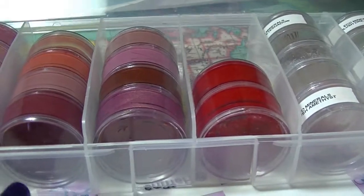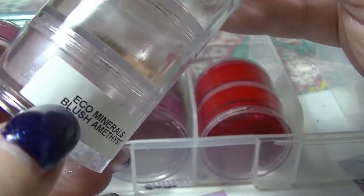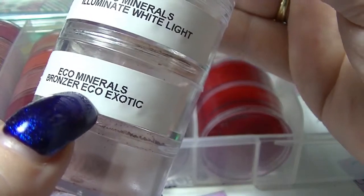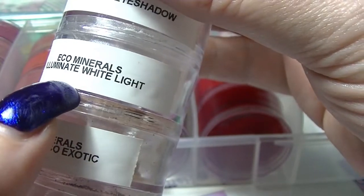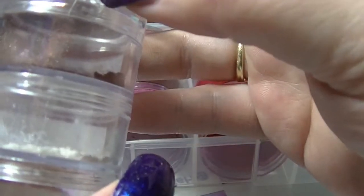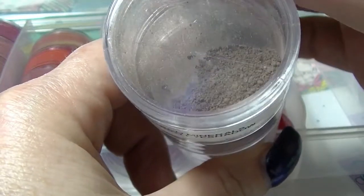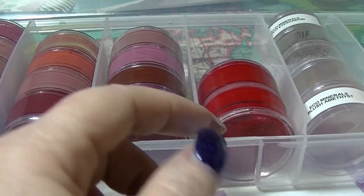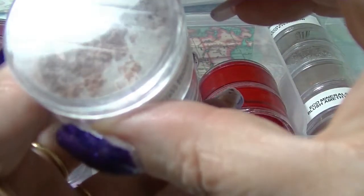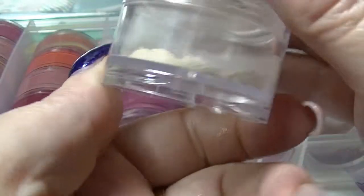And the last one has lipsticks that I potted, and it also has some mineral stuff from Eco Minerals. I got a set of their little samplers. So there's their blush in Amethyst, their bronzer in Exotic, their illuminator in White Light, one of their eyeshadows in Indian Summer, another one in Cocoa. Indian Summer has shimmer, Cocoa does not. You can see, it is a matte shade. And I have another blush in Dreamtime, their foundation in Vanilla, and their foundation in Light Vanilla.